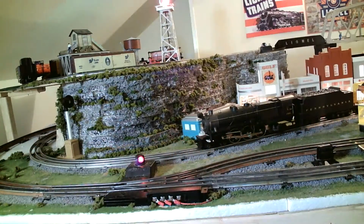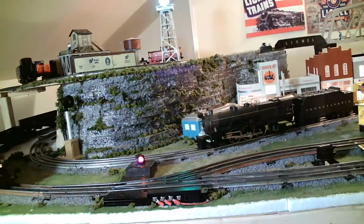The B&O is an interesting museum. It's not as big as the Pennsy Museum, but there's a lot of history. I know they self-claim it's the first railroad in the United States. I'm not sure if that's correct or not, but I think they advertise it as the first railroad in the United States.